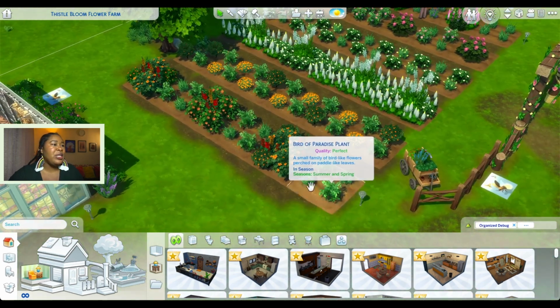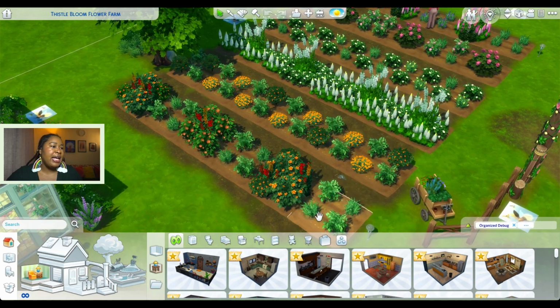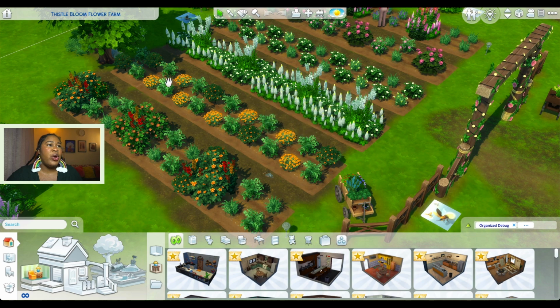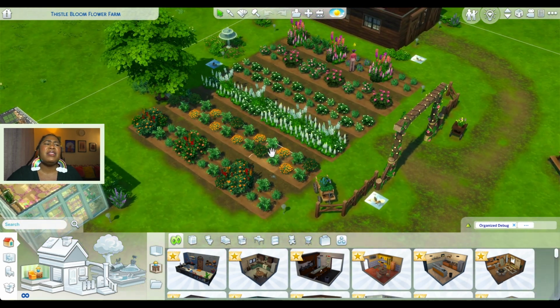In this row, we don't have a lot of orange plants. So I had to use like birds of paradise. I think I used snapdragons and also roses. And then this row, I think is all birds of paradise. I learned a lot while I was building this. Like, oh, we don't have as many orange flowers as I thought that we would have.